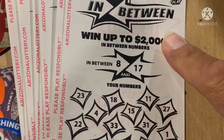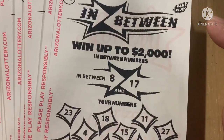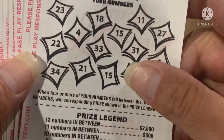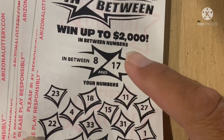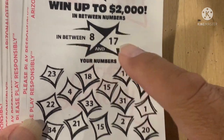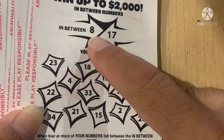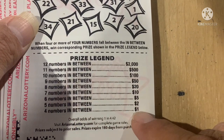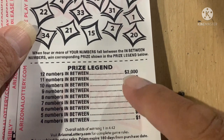Well, new fast plays to me, but I don't know if Random Red ever played this in between. These are all dollar. I got 10 of these dollar in between tickets or fast plays. It says went up to $2,000 in between 8 and 17. So I guess we gotta mark whatever numbers that is in between 8 and 17. And we get four numbers or more is a dollar, five, $2, and all the way up to 12 numbers.